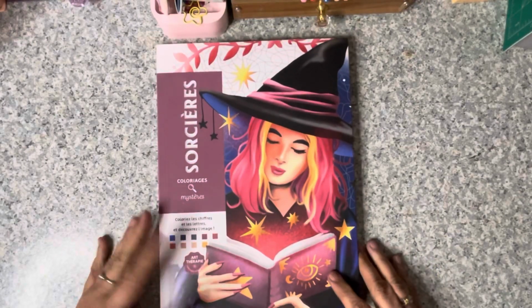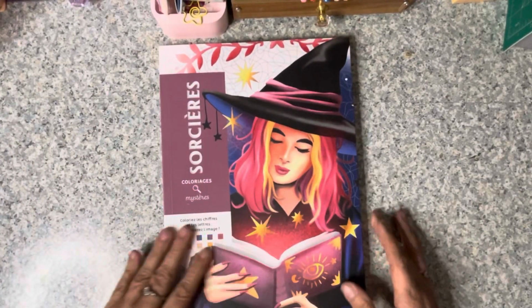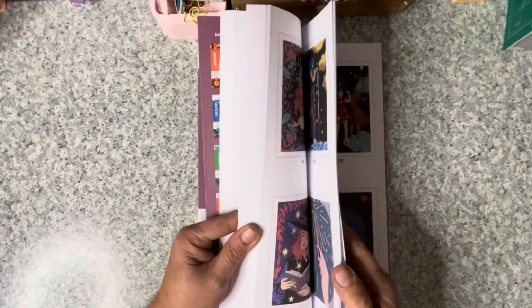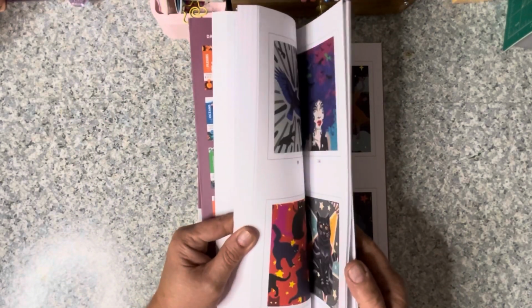Now, the last two books I have are non-Disney, but they are mystery color books by Hachette. This one is Sorcerers or Witches. So you can kind of see, I think they're trying to get it much clearer, and these appear to be bigger, the colors that you need to use at the bottom of the page. All right, so if you do not want to see the answers to this book, please turn away.